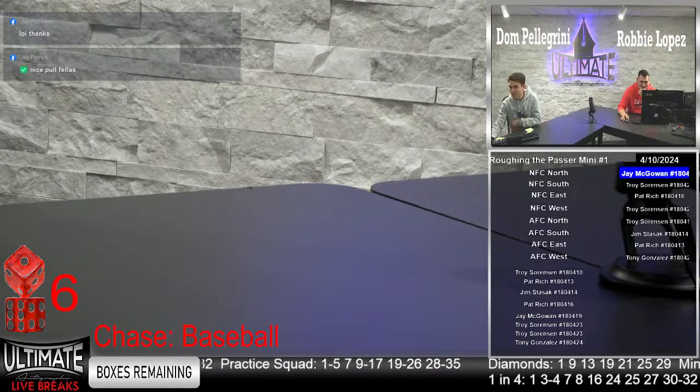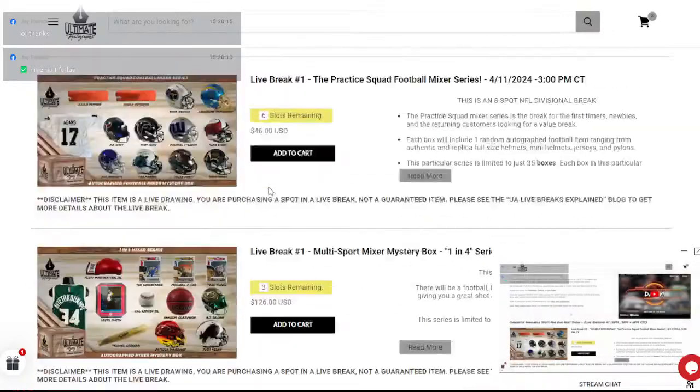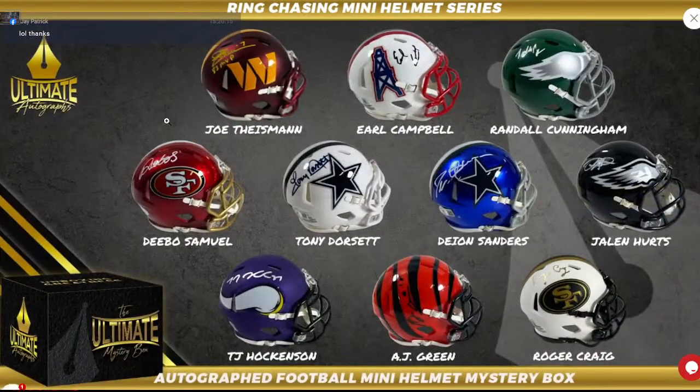All right. Here is that break page, guys. Let's check out those new minis. Oh, these things, I like these. Check it out. Joe Theismann, a former MVP. It's even got the inscription on there. 83 MVP and a Super Bowl winner. Earl Campbell, there we go. Got Randall Cunningham. Deebo Samuel on that Niners flash. John Wells, I know John Wells is a Niner fan. He's going to like that. Tony Dorsett, I love that. Look at his signature. Talk about having a nice signature. There you go. Deion Sanders, Prime Time on that Cowboys flash helmet.